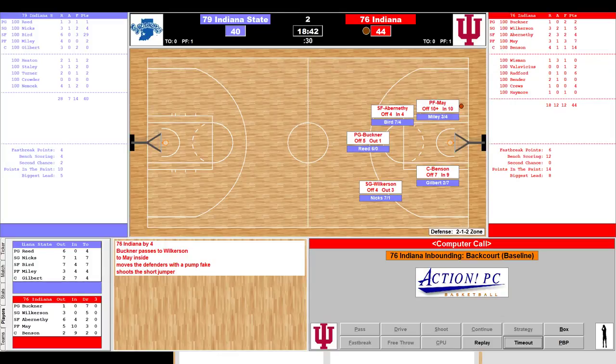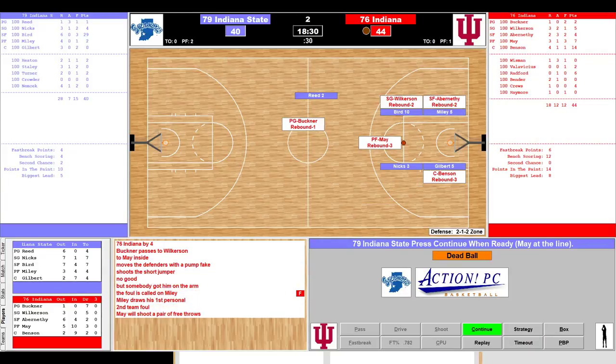Quickly come back, the Hoosiers. They work it down to May. Short jump shot, no good. Somebody got him, and a foul. Miley is called for the foul. That's his first personal. Second team foul on the Sycamores. May will shoot a pair of free throws as he was fouled in the act of shooting. It's 44-40. Larry Bird now has 29 points, 6 rebounds, 3 fouls. Again, he is playing safe on defense. We will not be double teaming at all, because I do not know where the double team's coming from. And we cannot have Bird out of this game.